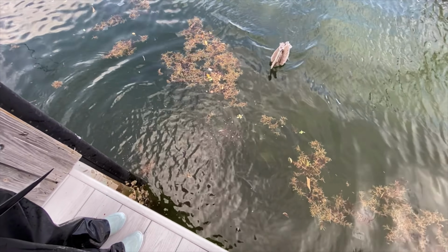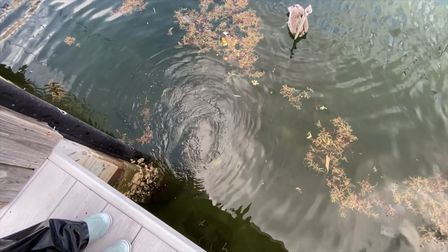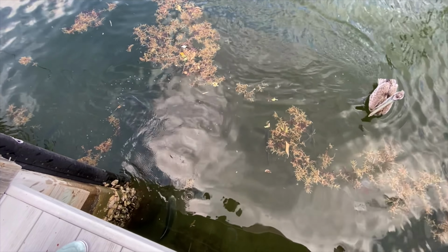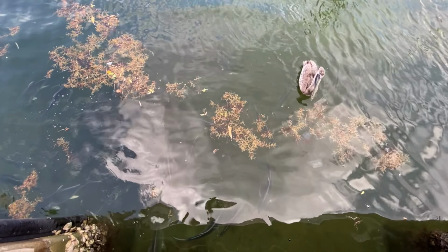There they are. Here they come. There they go. Oh, it's gone. They weren't that interested. Oh, sometimes. There, by the pelican. See them all? Now they're showing up.